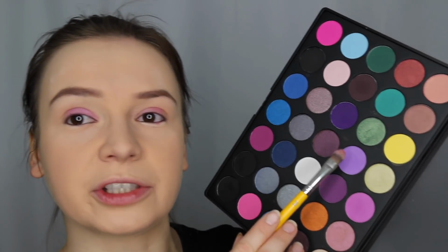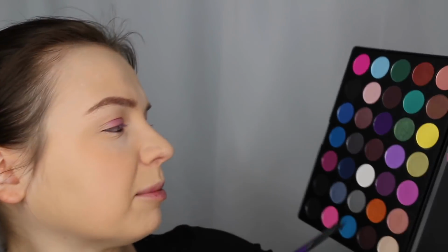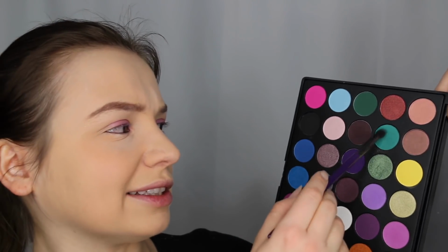Actually, adding a little bit of this shade here because that's not giving me as much pigment as I would like. Oh, Jesus, it's getting all over my face. All right, so now I'm gonna go in with probably the most exciting shade in this palette, this teal.